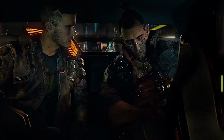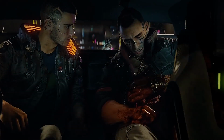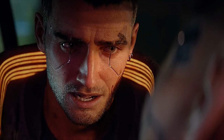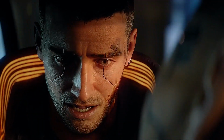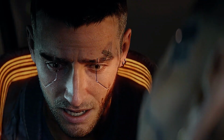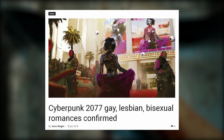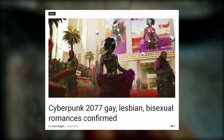Jackie's bleeding out after taking a hit, and this is where things get interesting. First, based off of their body language, the way Jackie touches Male V's cheek, and Male V's horrified reaction to all of this, there might be hints here that Jackie and Male V are in a relationship. After all, you can form bisexual, lesbian, and gay relations with NPCs in the game.